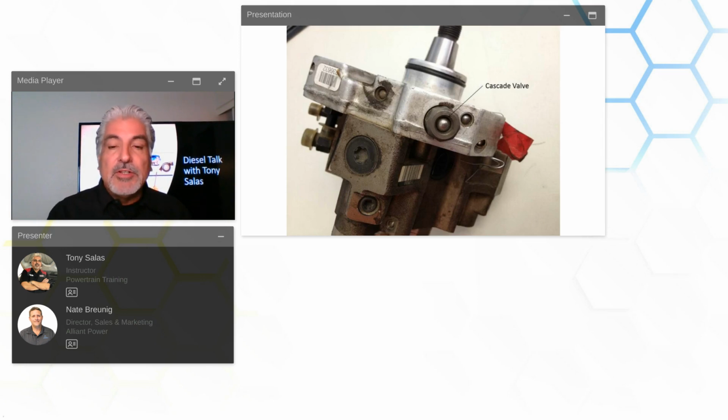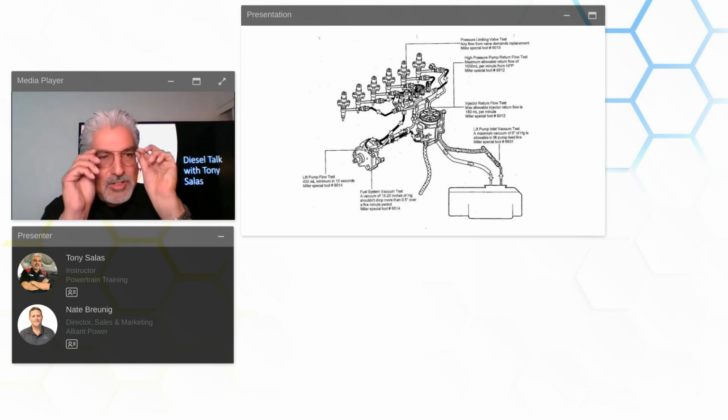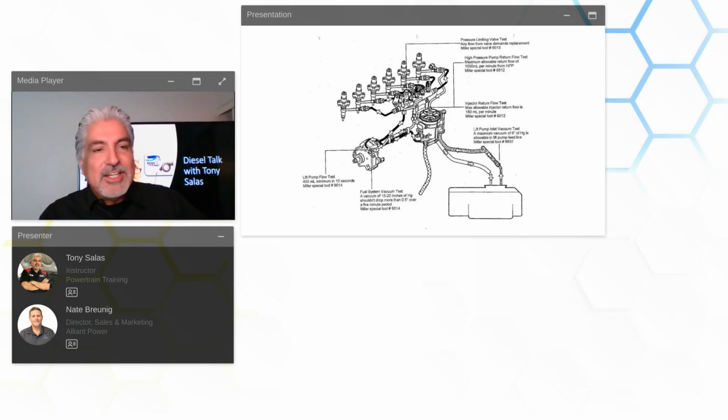If we look at, for example, an old diagram that Bosch used to come out with, we could see that there is a return test that is 1,000 milliliters that you're supposed to see, I believe in 1 minute. So therefore, you can do a return test. Sorry, I'm not wearing my glasses because these glasses do reflect a lot. But there it is, and you'll be able to view it later. But anyway, you can do a return test in case you suspect a cascade valve.